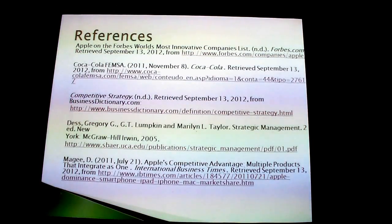So in summary, we have covered various topics for competitive advantage, such as what is a competitive strategy, Porter's 5 forces of competitive strategies, competitive advantage, the strategies to gain that advantage, as well as examples of companies who have successfully employed these strategies.